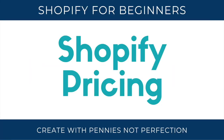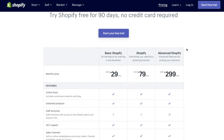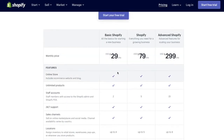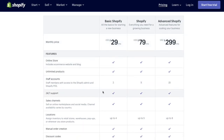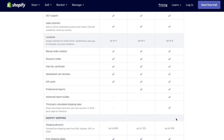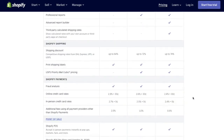So let's talk about Shopify pricing. Shopify costs vary depending on which plan you use. There are 3 pricing plans currently offered. $29 a month for Basic Shopify, which is all of the basics that you need to start your new business or just get started online selling if you have not done it previously. Then $79 a month for Shopify, which is everything you need to grow your business and start scaling. Then $299 a month for Advanced Shopify, which is all of the advanced features for scaling your business and growing to a huge multi-million-dollar company.